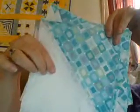First, though, I have some orphan blocks that I want to send to you, Julia, if you're watching. And if you're not watching, I'm probably going to send them to you anyway, unless you tell me not to. They're all half square triangles, and they're all in teals and white. Here's one, and two, and three. And there are 40 to 42 of each one. So that will make quite a few, 2 or 3 Linus quilts, maybe a little more than that. But if you can use those for Linus, they will be in the mail to you.